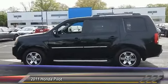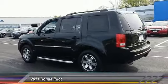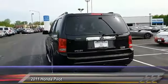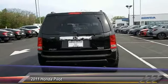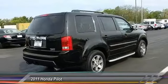Here are some of this vehicle's great options: power lift gate, backup camera, anti-lock braking system, power passenger seat, steering wheel audio controls, navigation system, keyless entry, CD changer, traction control, tow hitch.